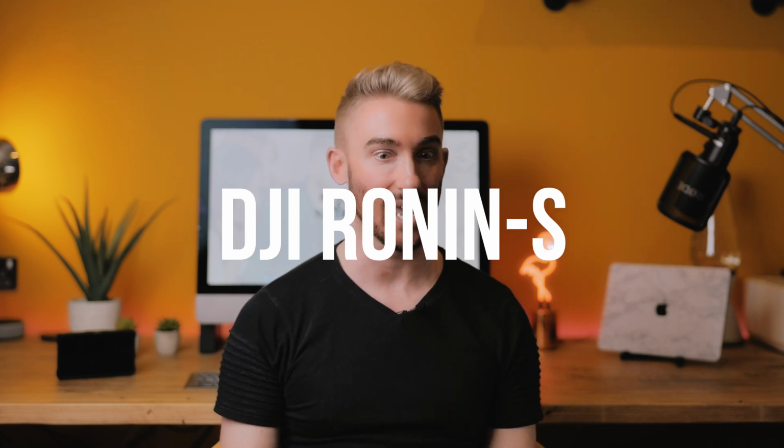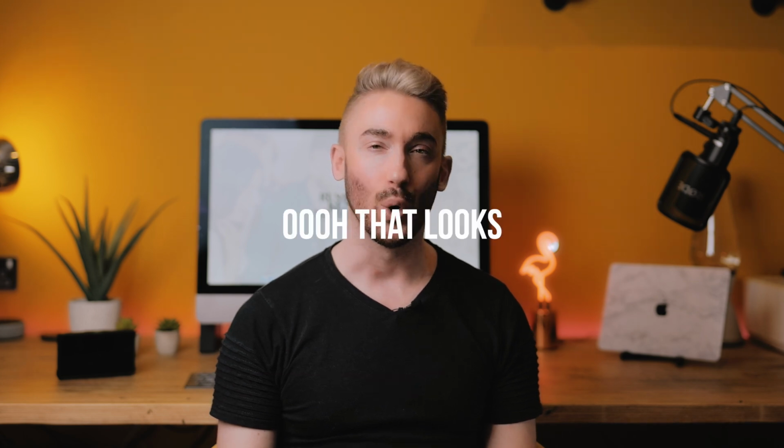I mean, yeah, it's heavy, and with my camera on top, it is even heavier. Every wedding I go to, the guests always say, oh, that looks like a very heavy bit of kit. And I'm like, yeah, it is very heavy. So this is my Ronin-S right here. And obviously it's got the tripod base built in, so if you want to set it down on the floor or on a table just to get some steady shots, you can pop it down like that.